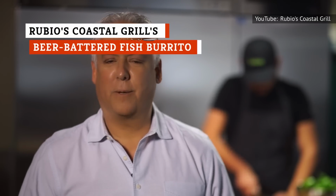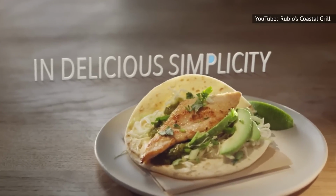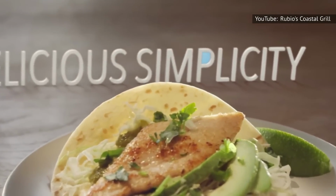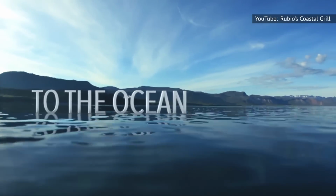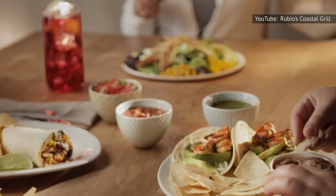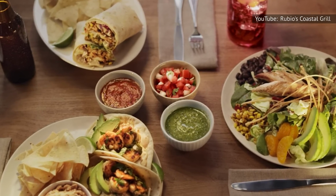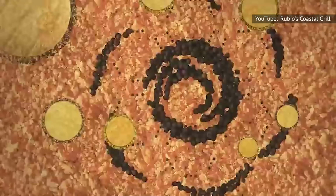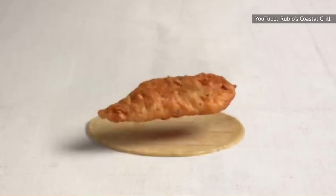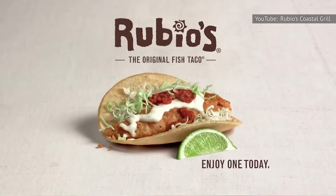Ralph Rubio is one of the most important culinary figures in recent American history, at least according to some. This native of San Diego, California is regarded by many as the person most responsible for the popularity of fish tacos in the United States. After a trip to the Mexican state of Baja, California, he fell so head over heels for fish tacos that he opened a food stand in San Diego to spread his joy with the rest of the nation. Today, Rubio's Coastal Grill has more than 150 locations, and they're still selling extraordinary fish tacos.